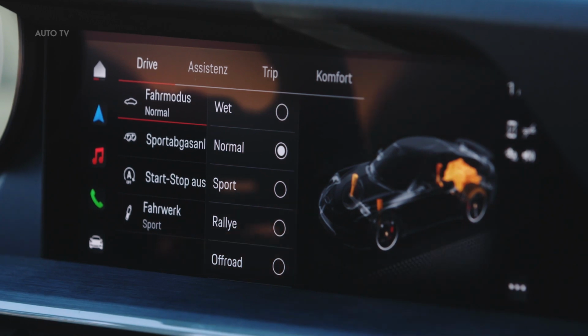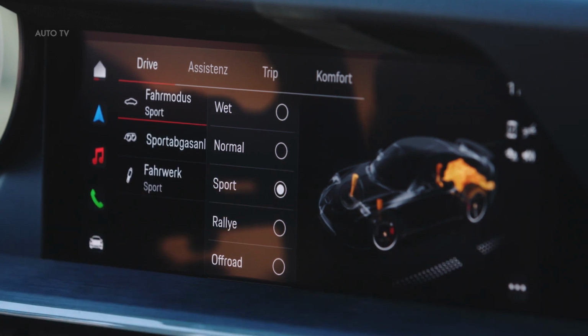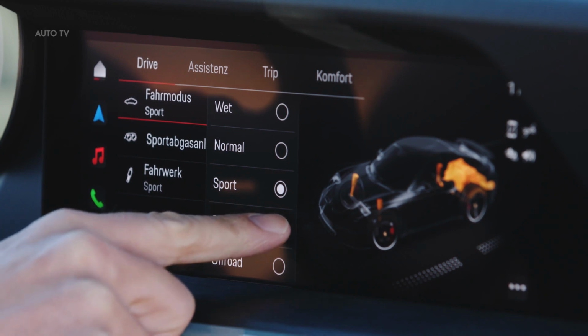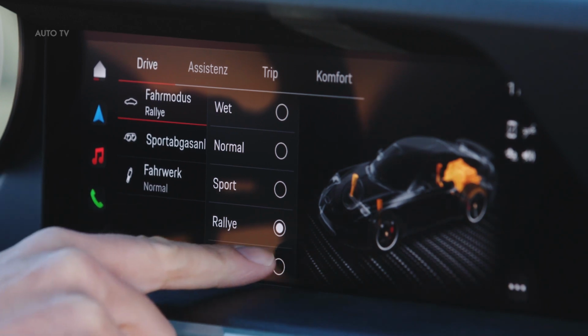Carbon fiber reinforced plastic, CFRP, full bucket seats, omitting the rear seats, lightweight glass and a lightweight battery reduce its weight further, enabling the Porsche 911 Dakar to weigh in at just 1,605 kg, a mere 10 kg heavier than the 911 Carrera 4 GTS with PDK.